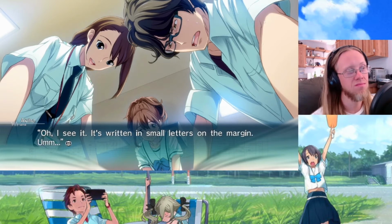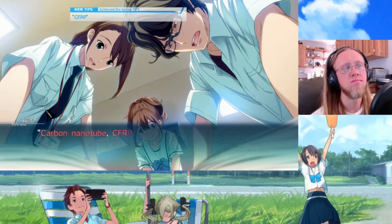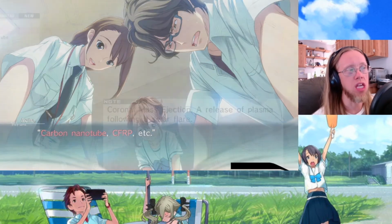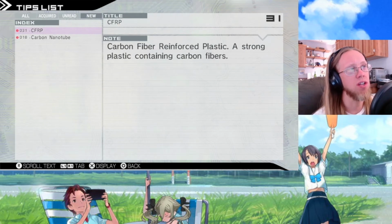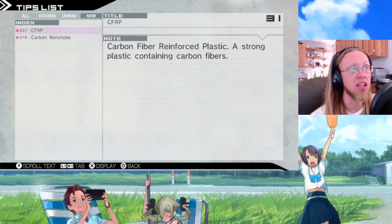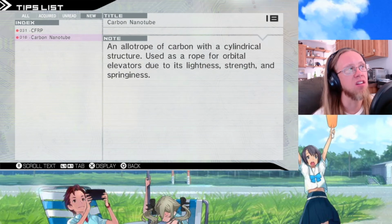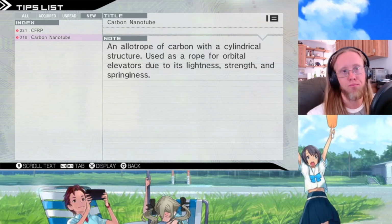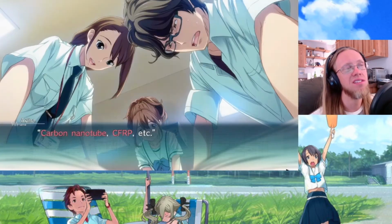Is it Duralumin? No, carbon nanotube. CFRP. Which are two different ones. Okay. CFRP, carbon fiber reinforced plastic. It's plastic, okay. A strong plastic containing carbon fibers. And carbon nanotube. An allotrope of carbon with a cylindrical structure. Used as a rope for orbital elevators due to its lightness, strength, and springiness. Springiness, okay. I didn't know anything like that could have springiness to it.